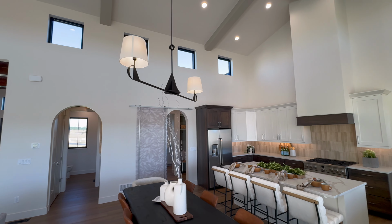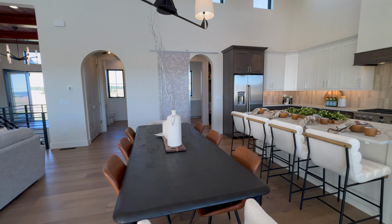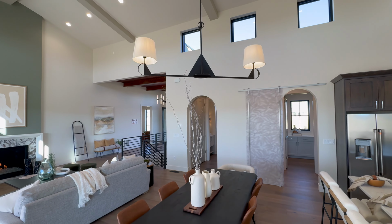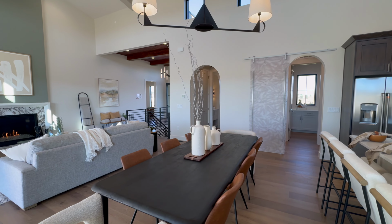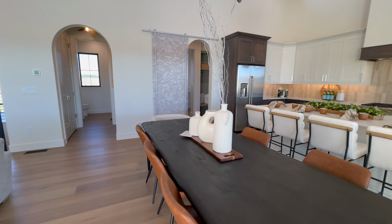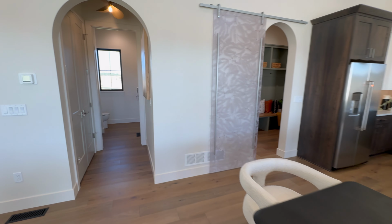But into the dining room. And we're going to be bouncing a little bit back and forth here. All right, so bear with me. But super cool light fixture. Love that. Tons of space. And the dining room just kind of nicely separates the living room from the kitchen. Again, yeah, I feel like you're seeing a lot of that.